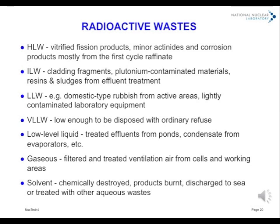Low-level liquid is predominantly the treated effluent from cooling ponds, plus, for instance, condensate from the evaporation of higher-level liquors. Degraded solvent taken from the separation plant does not appear as such in the final wastes. It is destroyed by reaction with caustic soda solution, which takes out practically all of the radioactive content, leaving two relatively clean components: sodium dibutyl phosphate that can safely be discharged to sea, and a mixture of kerosene and butanol that is burnt. The contaminated alkaline solution joins others for clean-up and eventual discharge within strict limits.